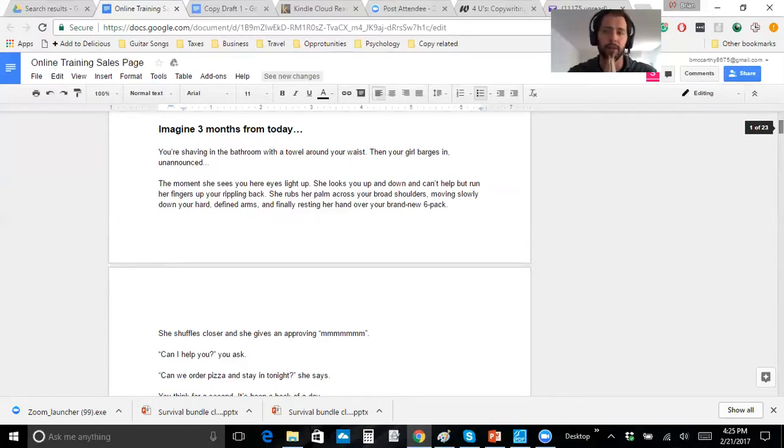So I just sat there, I was like, okay, what do they want? They want to look good in the mirror. Right now they're looking at themselves in the mirror going, this is disgusting. What's wrong with me? They want to look good in the mirror, feel confident about themselves, while not having to do weird stuff to their diet or work out insane hours. So I painted a picture.